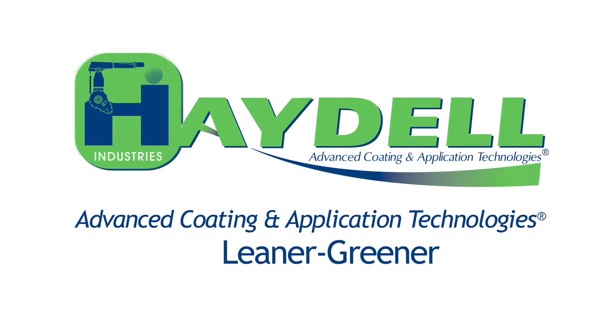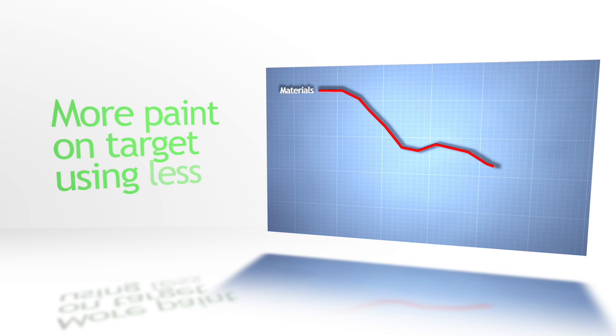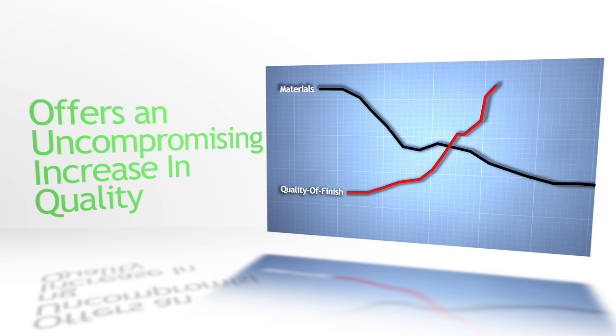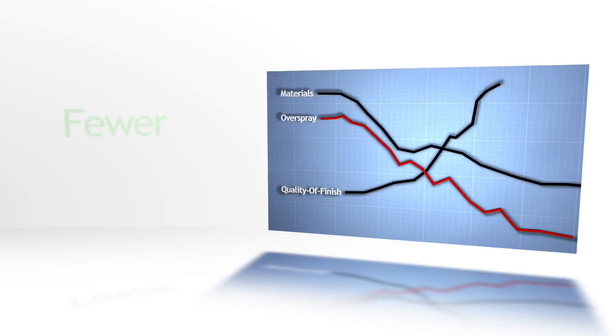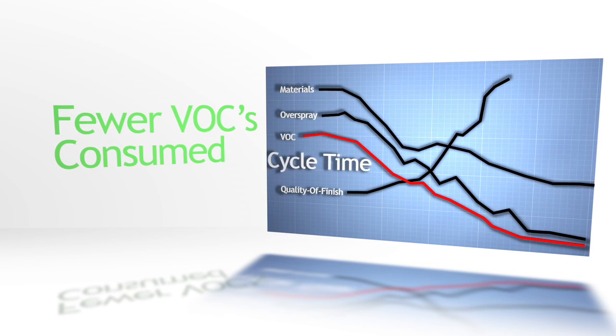Central to Haydell's proprietary technology is the elimination of as much waste as possible. It's a matter of getting more paint on target, using less paint, and consuming less energy to get the job done. Advanced Coating and Application Technologies is leaner and greener than conventional compressed air and offers an uncompromising increase in quality. Most agree, overspray is never welcome. It is the most visible evidence of waste. You can see the difference in the filter array. Advanced Coating and Application Technologies gives you more time between changeouts. That means fewer VOCs consumed, and that's the first step toward environmental responsibility.